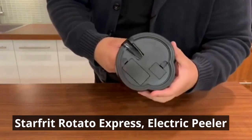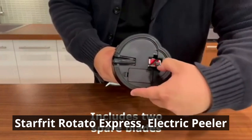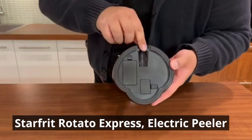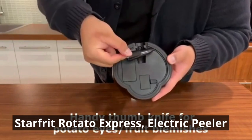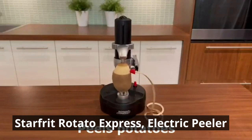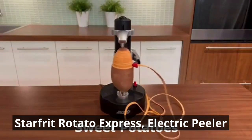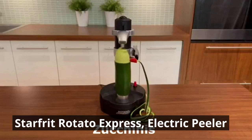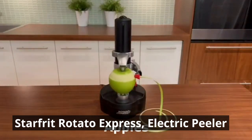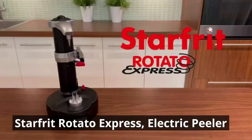The Starfruit Rotato Express takes the effort out of peeling. Its automatic rotating motion and precision peeling blade effortlessly remove the skin from various fruits and vegetables, saving you time and energy. Whether you're peeling apples for a pie or prepping potatoes for a mashed delight, this gadget simplifies the process. It's a true game changer for busy cooks who value efficiency without compromising quality.